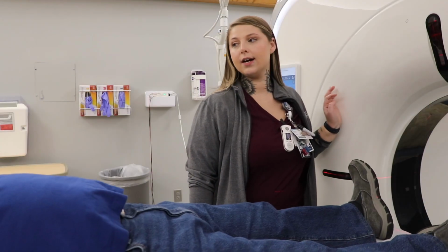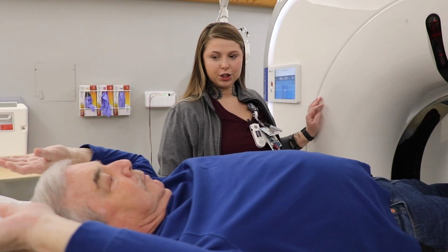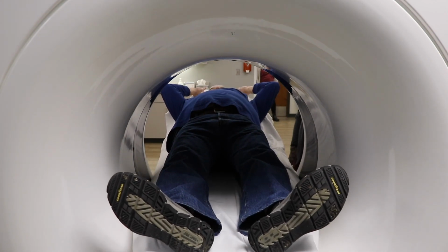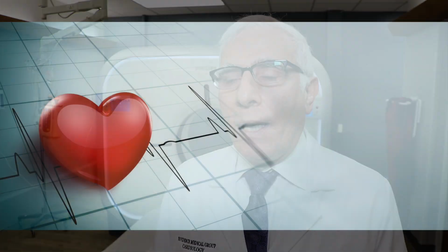The test we're talking about here, this calcium scoring test, is a very non-invasive test. We're very fortunate to have it here in the Wabash Valley, especially at Union Hospital Clinton, where it's offered for only $49, cheaper than any test you do.